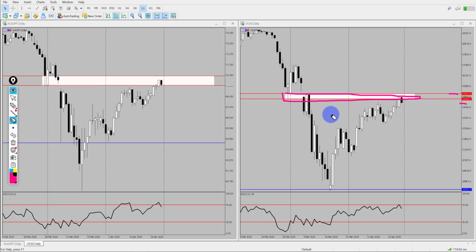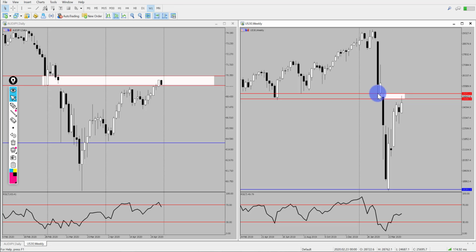So we were looking for price to retest this because if we go to the weekly time frame, you can see that price reacted from here most recently. So we have this area here where the market bounced from, broke through. Now the market's come all the way back up and it started to retest it. Now today, what we are starting to see is a bit of a rejection.